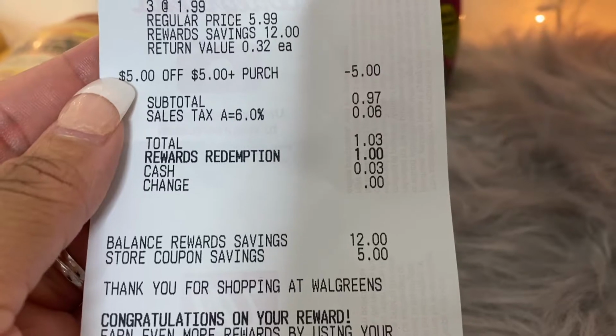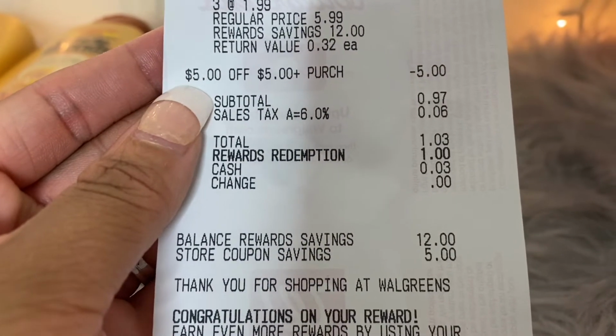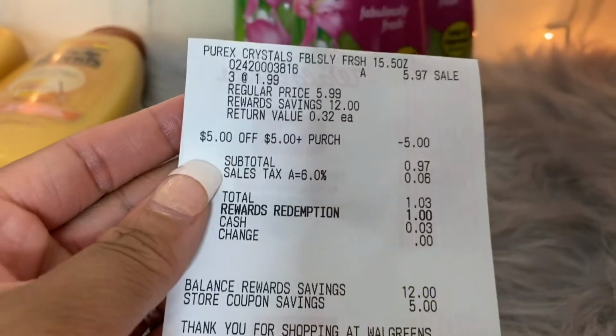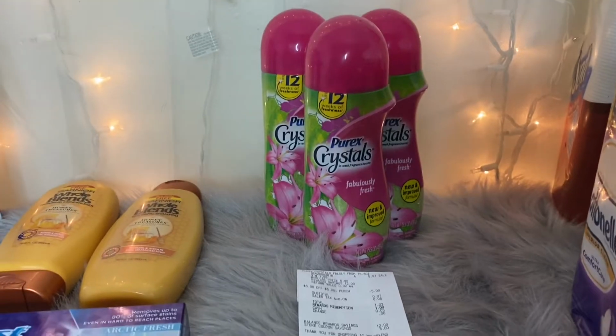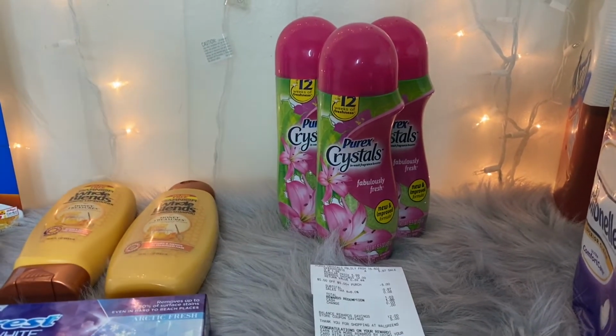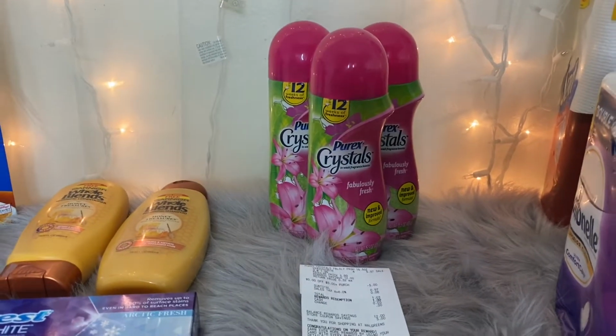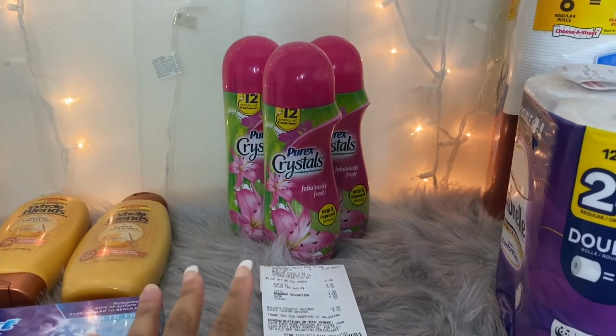I used a $5 off register reward that I had, and so it brought my subtotal to just 97 cents for the 3 of these, which is really amazing because I will be using these in my bundles. So you guys, I'm just kind of giving you ideas of what you can get if you have register rewards that you need to burn. Okay, so that's the second transaction, which is super simple.